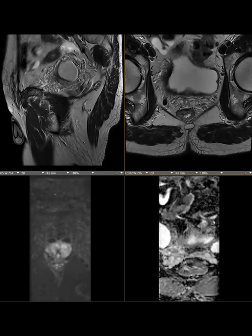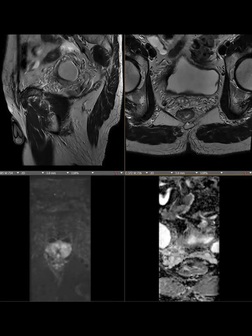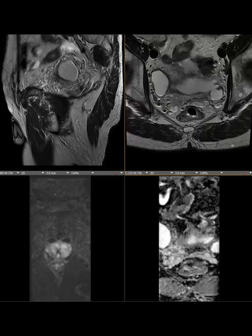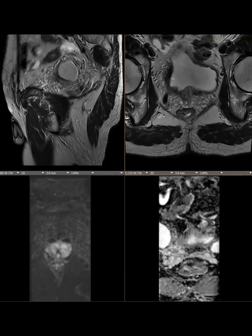Pretty small gland. Someone says something, but it was kind of quiet, so I didn't catch it. What's up with the bladder? What's wrong with the bladder? Oh, the top of the bladder, you said. No, I mean, besides lots of diverticula, but that T2 hypointense stuff. Yeah, right, and the lateral wall.